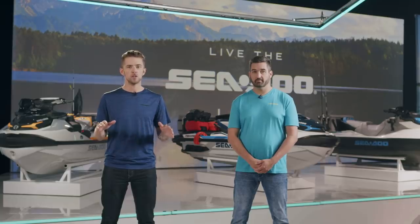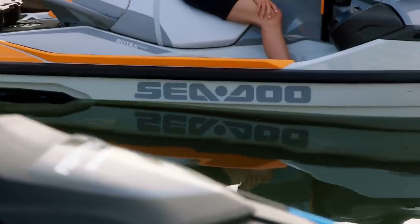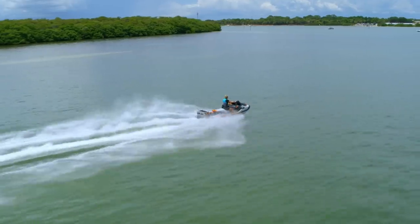Push the experience of fishing on a PWC to a new level. In fact, this is about as close as you can get to fishing with a full-size boat, but with all the maneuverability, agility, and fun of a Sea-Doo.